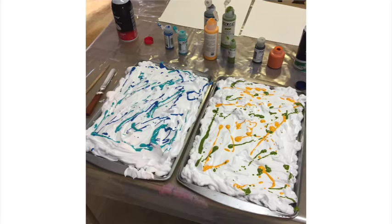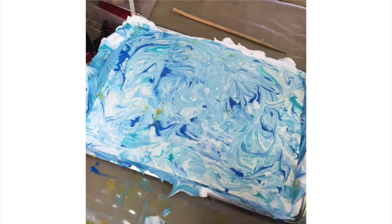So this is shaving cream. This is a really simple way to make that sort of marbleized look on your material. I threw some paint on top, and this is what I did when I was using it on cardstock. But I'll show you right away what I did when I switched to material. Then I took a chopstick and I draw through all of the paint. This is what I was talking about before. It's sort of like cake making. Now I'm playing like it was icing.